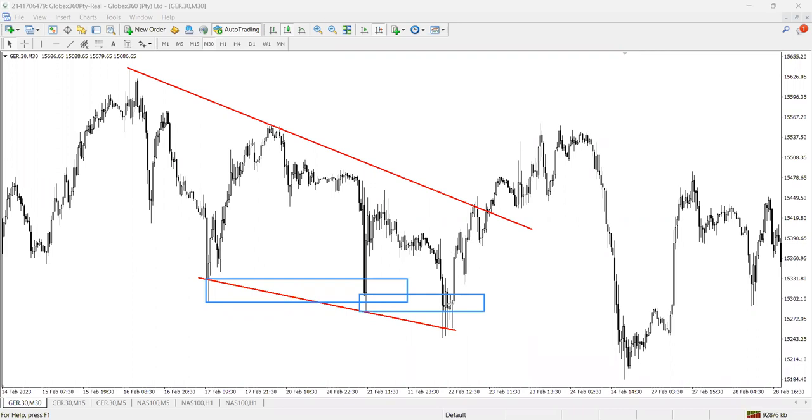You could have seen that the market was going to buy, and then 1, 2, 1, 2. So this is where you execute your buys, guys, and then as you can see, it continued with the pattern. What did it do when it got to this level?